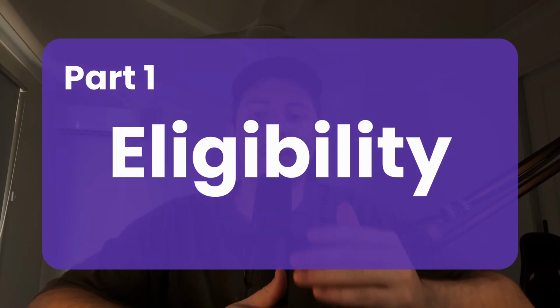So let's start with eligibility. The Australian Business Register says you need to be starting or operating a business in order to be eligible for an ABN. As an independent support worker, you'll be charging clients or participants for services and getting paid for those services, which is a business. If you're a normal employee and working for a larger provider, you would not be a business, you would be an employee, and so you would not be eligible for an ABN.